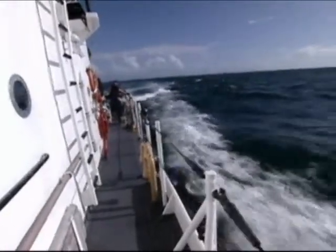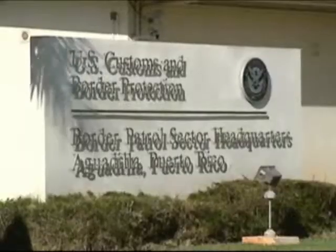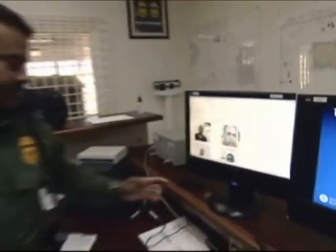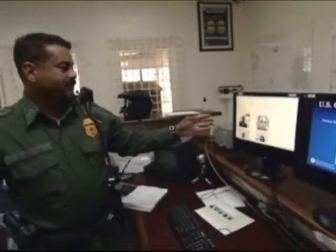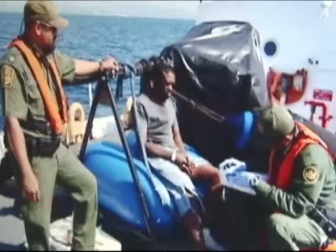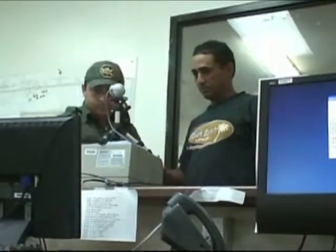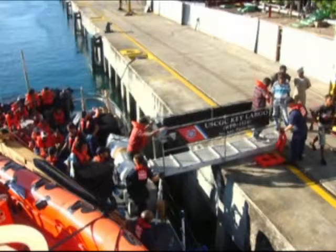The biometrics data collected by the Coast Guard is quickly shared with other agencies. The Border Patrol immediately knows a migrant's criminal history. And in this specific case, this guy has served 6 years in Puerto Rico for attempted murder. This is one of the guys that was intercepted by the United States Coast Guard. Getting that information faster ultimately gets the individuals brought ashore for further prosecution or repatriated to the country they came from much quicker, and puts our cutter back in the operating area.